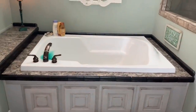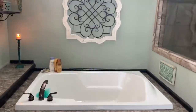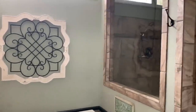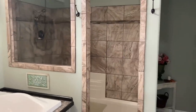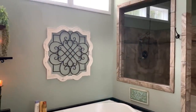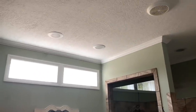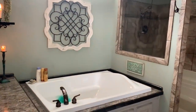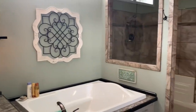And I love to take a bath. I take a bath almost every night. I love to sit and soak in a bathtub. Now, our bathroom is one of the rooms that I feel like I've pretty much got done the way I want it to be. The only thing left that I really want to do in here is find an old antique chandelier and hang it right over my bathtub. That's really about the only thing left in here that I want to do.